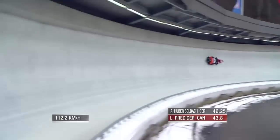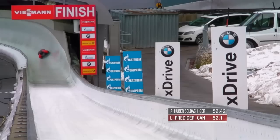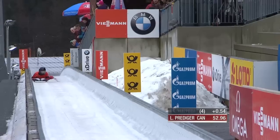Coming into Echo. And from here, all you're doing is going uphill. So you want to steer as little as possible and be as clean as possible. She drops behind Hermann, 4400s behind. Didn't quite have the speed down out of the Kreisel. 52.96 for Lynette. A pretty neat and tidy run.